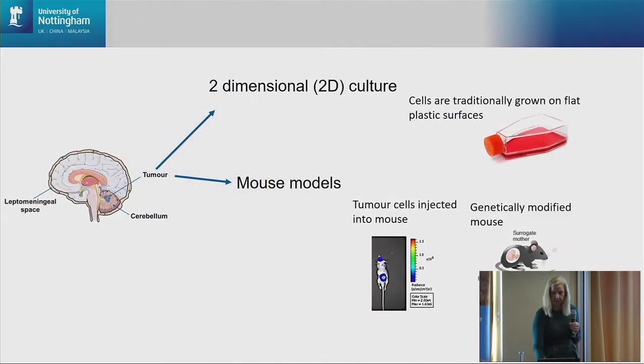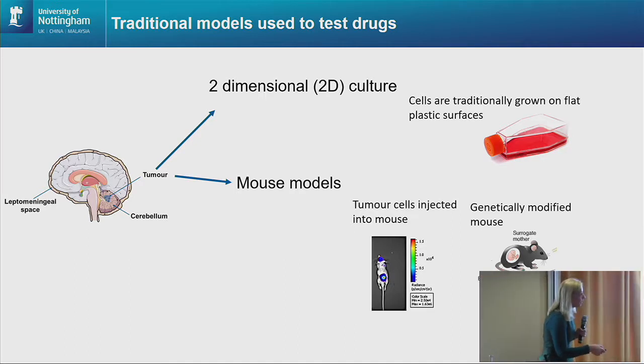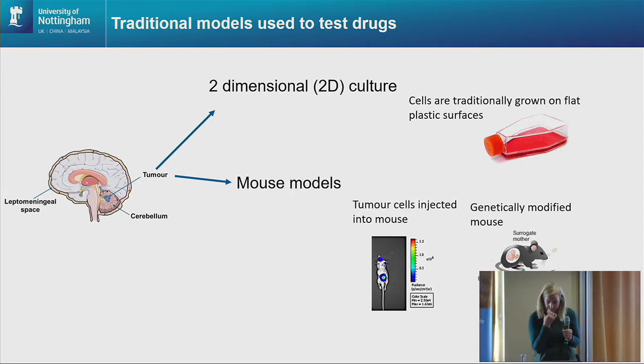these subgroups. Now, traditionally, if we're going to test drugs, what's been done is they've been tested initially in the lab in 2-dimensional culture. You take the patient's cells, you develop them so they'll grow as a cell line, and we grow them across the bottom of a flask in a solution that's physiologically matched to the tumour.